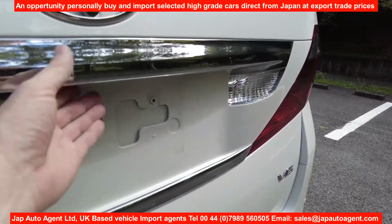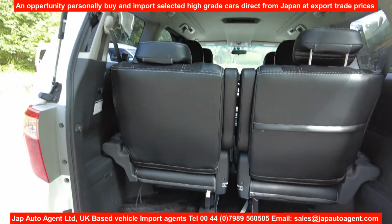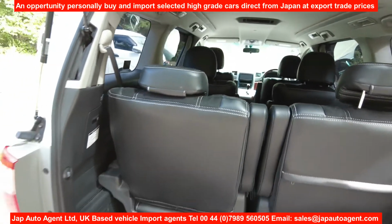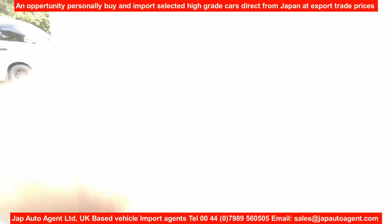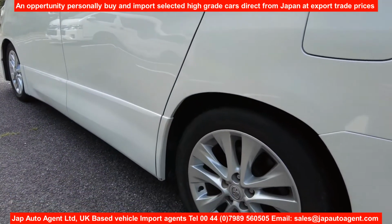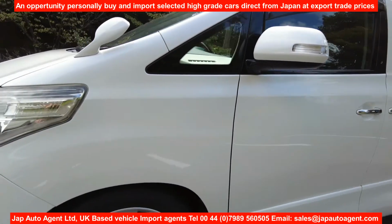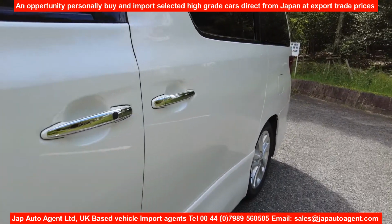So, reversing camera up here. It's the power back door. And these are the seat covers, which have kept these seats in really nice condition. We'll hop in and have a look at that in a second. We'll also do another shot without the seats down. Yeah, look, it looked beautiful and clean. Just trying to get this from different angles so you can see it in good detail.